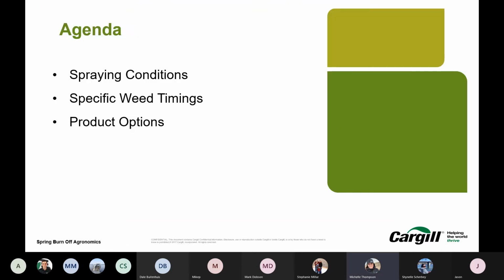All right, so today the goal was just to go through the spring burn-off agronomics, and with that, talking about spraying conditions, definitely talking about low temperatures in the spring and when should we be spraying, specific weed timings, what weeds are we targeting, and when should we be targeting them. And then going through briefly some product options, just because there are a lot of options out there, so I didn't want to spend too much time on it, but at least talk briefly on some specific options that I really like or that we've seen good results with.